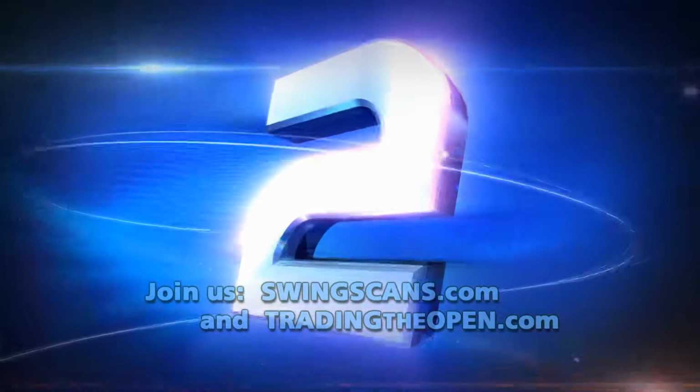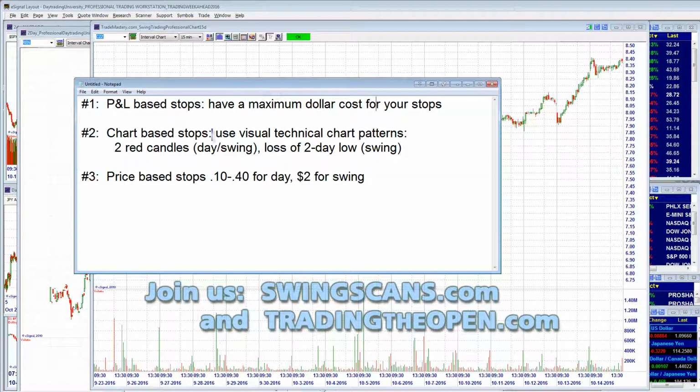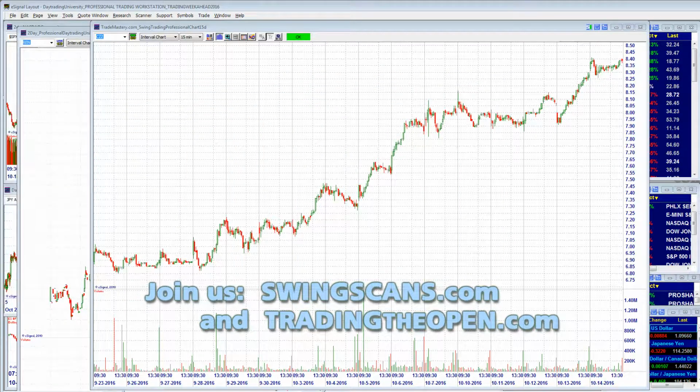Next up, number 2. The second is chart-based stops. And I had an earlier episode, I believe it was 9, you may want to look at that on YouTube, on how to use 2 red candles. But there's visual technical chart patterns you can use to use chart-based stops as well. 2 red candles, either on a daily chart for swings, or 1-minute chart for intraday, or a loss of a 2-day low for swing trades. Let's take a look at a couple of examples.